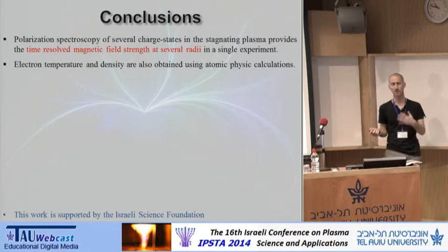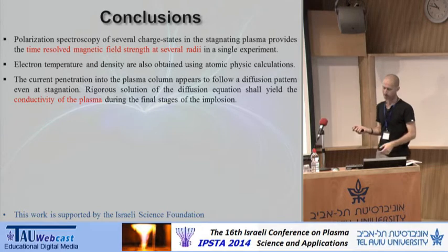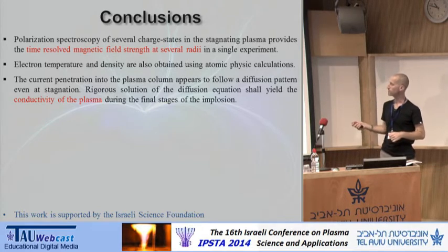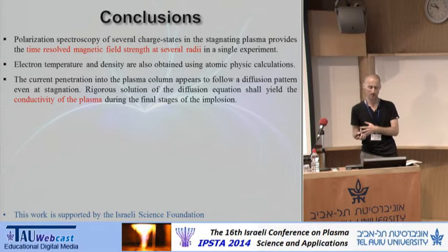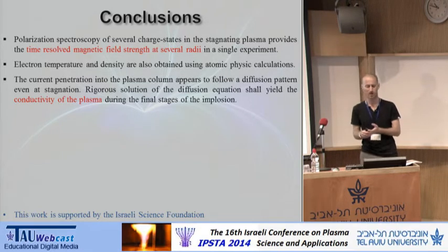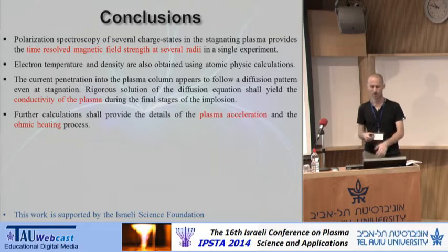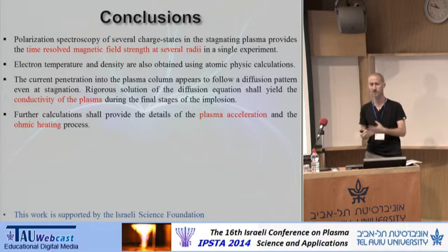In addition, the electron temperature and density are measured, and the current penetration into the plasma seems to follow the diffusion equation. Of course, a more rigorous solution of the equation is needed, and the curvature of the field must be taken into account. And this will yield the conductivity of the plasma, and will also serve to provide details of the plasma acceleration, ohmic heating, and various other processes I mentioned before.